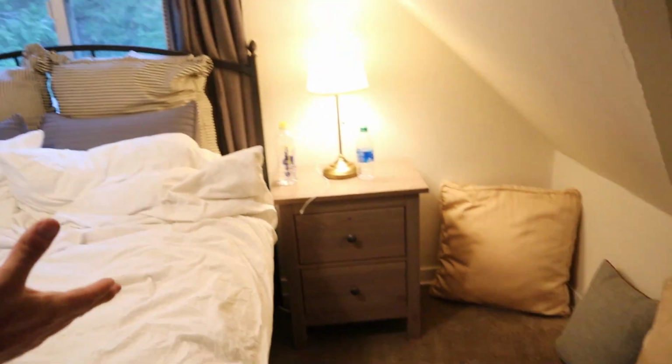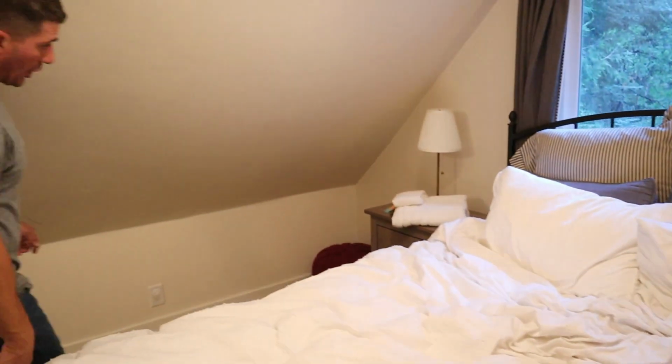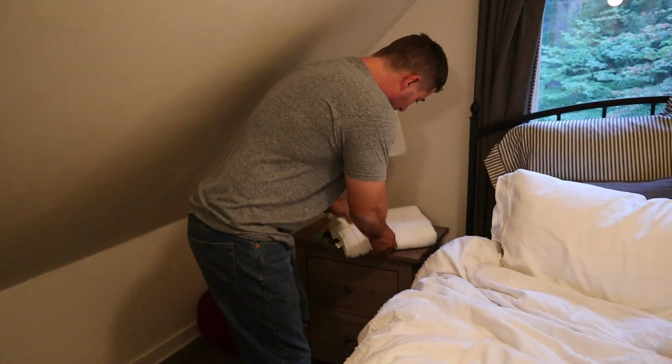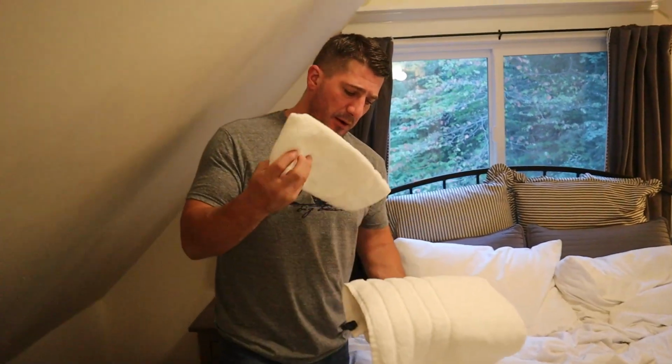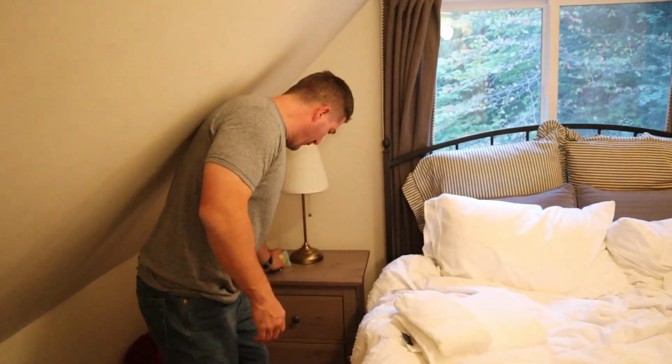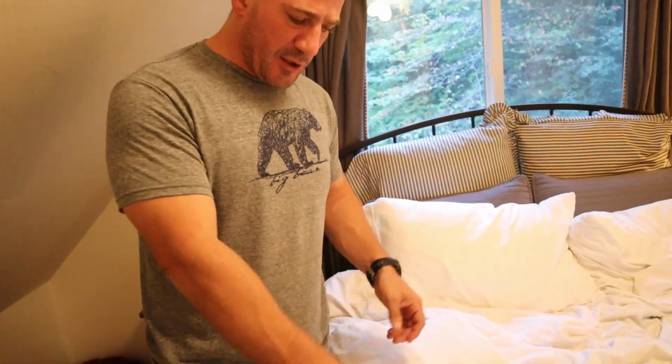As we look over here, we have a little dresser where you can put some night gear maybe. They provide you with a ton of little extras, but in case you were wondering, hey, should I bring a towel? Do I need a washcloth? They got you covered here at Dogwood. They even leave you fun little soaps and shampoos and conditioners. So this place is absolutely legit.